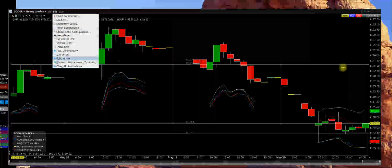So here's an arrow right there. That's from this low down here, and that's this arrow. Should say it right here so that you can see it, and you could have made a fortune with this.